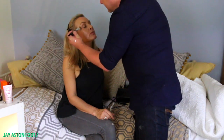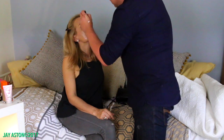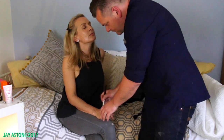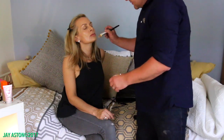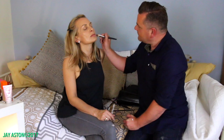Just close your eyes for me. This foundation is quite dewy, isn't it? It's a nice luminous effect. I don't like matte. Matte I find very aging. It's also very flat, makes your skin very flat. This kind of gives it a bit more depth.